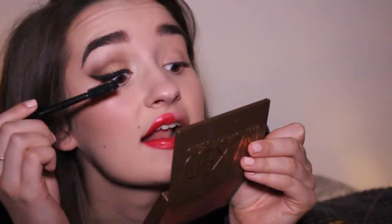On Instagram, every girl and their daughter is wearing false lashes. However, I just don't know. Nah. To be fair, with this mascara, you get a similar effect.